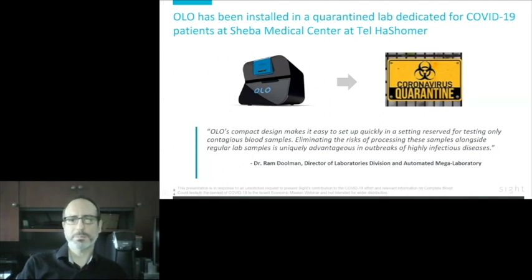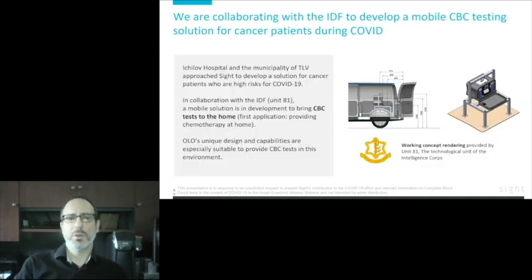Next slide, please. Now, there's another use that's actually emerged, which is maybe a little less obvious. This is a collaboration we have with Ichilov Hospital in Tel Aviv, and originally set forward with the help of the IDF. And the idea here actually isn't to target the COVID-19 patients themselves, but actually the collateral damage, which is the individuals who should have been going to the hospital for all sorts of other testing. In this case, cancer patients, chemotherapy patients, who because of the quarantine and because the hospitals are overrun, aren't able to go into the hospital for regular testing.